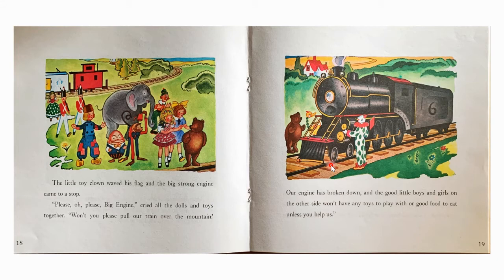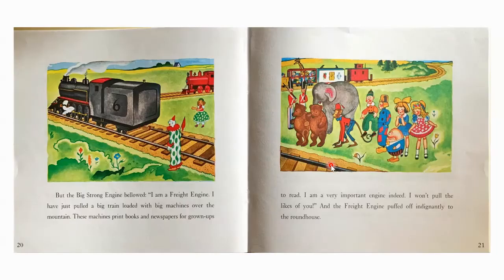"Please, oh please, big engine," cried all the dolls and toys together. "Won't you please pull our train over the mountain? Our engine is broken down, and the good little boys and girls on the other side won't have any toys to play with or good food to eat unless you help us."